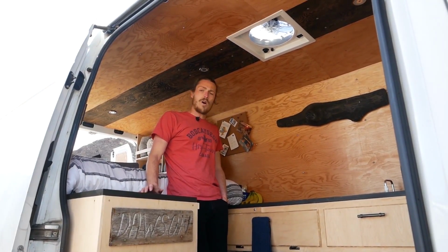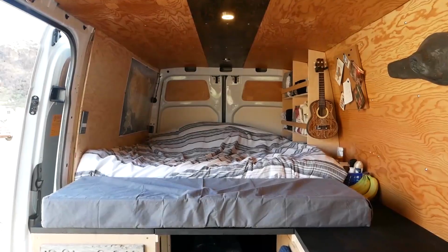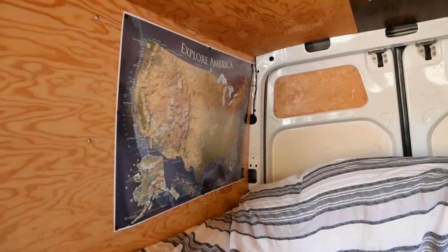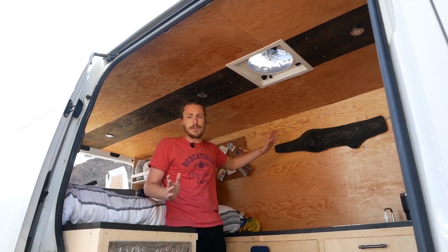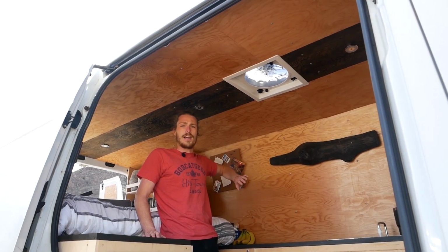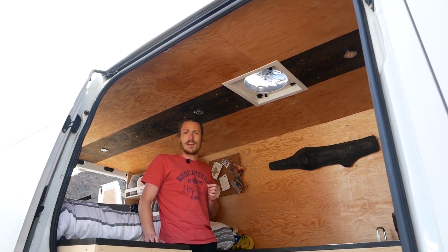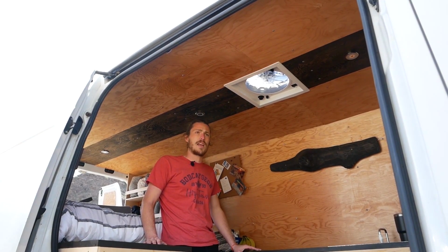So for the walls and the ceiling of the van, I went with a 6mm plywood Douglas fir because I knew it was resistant towards warping and moisture and that kind of thing. They took a lot of work, but it is a pretty simple system. It's just furring strips down the side here, and then I fastened the plywood to that. Because the plywood's pretty thin, it wasn't too heavy to stay up.